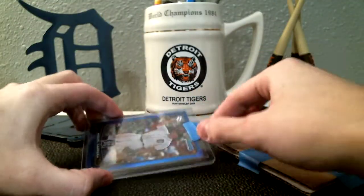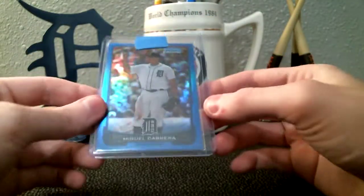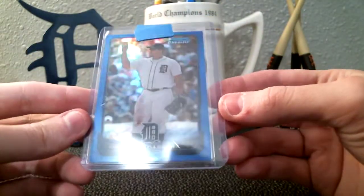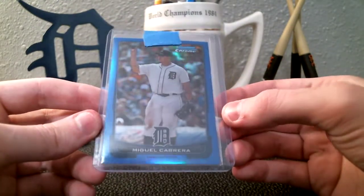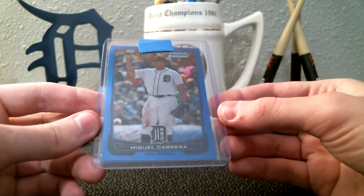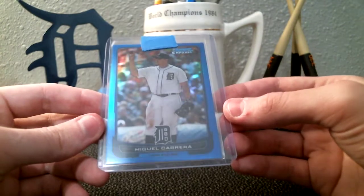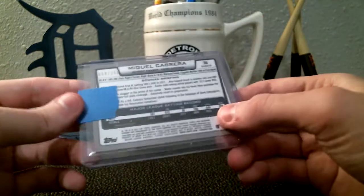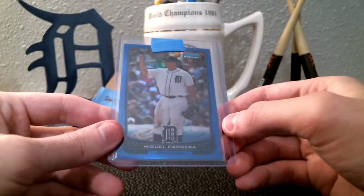And oh snap, this is sweet. 2012 Bowman Chrome Blue Refractor. Love it. Love blue refractors. This is one I have been after for quite some time. Numbered out of 250. Yeah, 250 back in 2012. This is awesome. Wow. Tyler, thank you, man. I really appreciate it. So there we go.